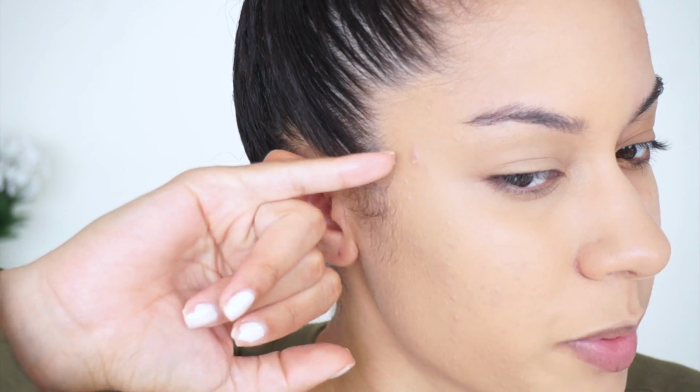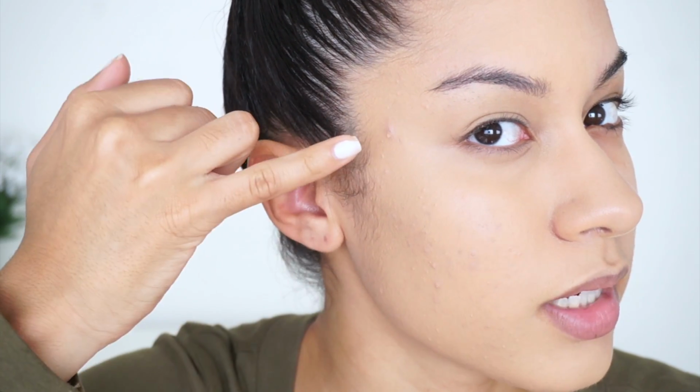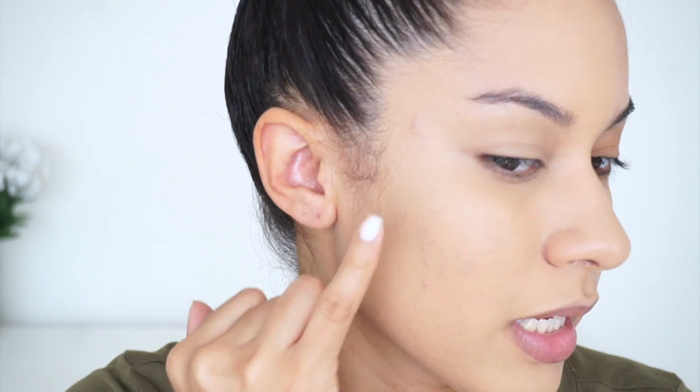It evened everything out, but I can still see my acne peeking through, and that is kind of expected because it did claim to be a medium coverage. So you can see, especially this acne mark that I have right here, you can still see it a little bit there. You can see a little tiny bit of my acne right here as well. So now I'm gonna do this half of my face with the Morphe M439.